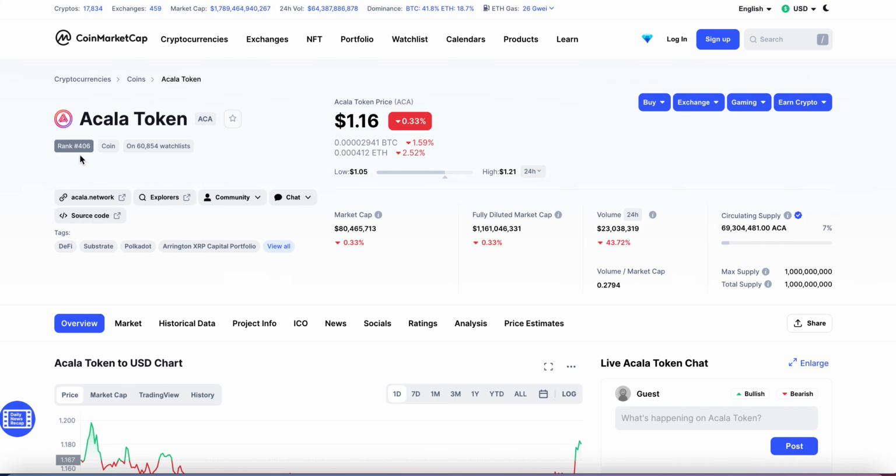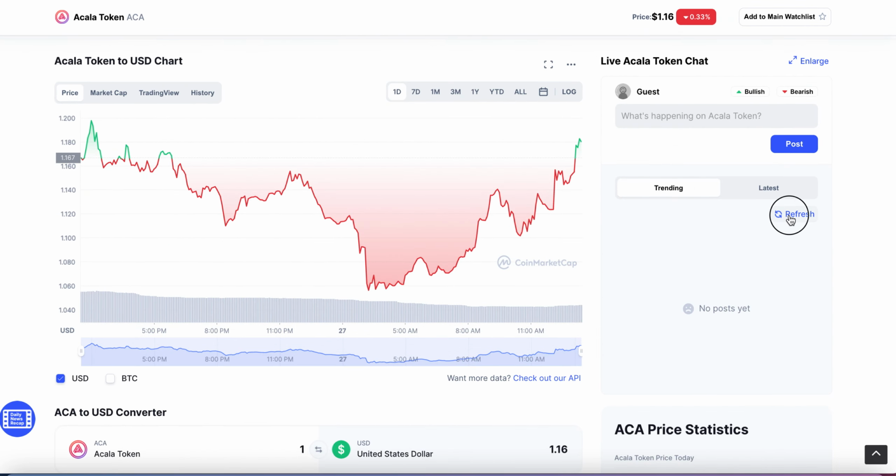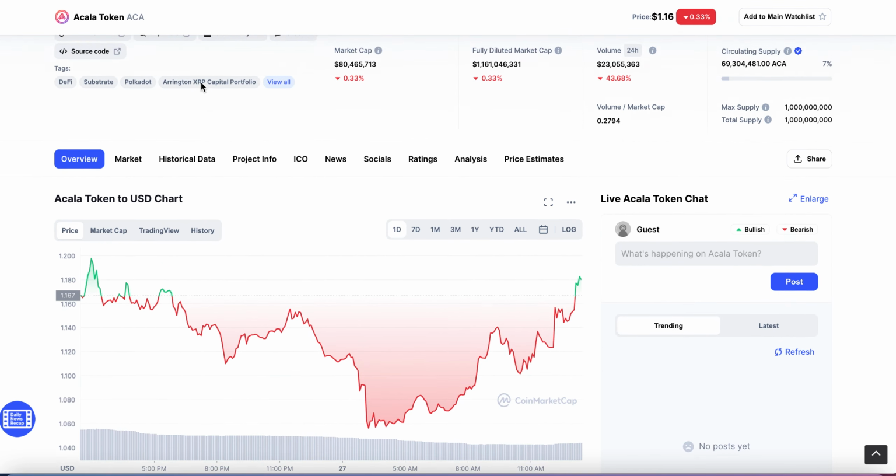But Acala token, real quick, ranked 406. We got 60,000 people on the watch list, currently traded at $1.16. Now the interesting thing about this is that the market cap is fairly low. We have an $80 million market cap, guys. People are predicting that this will go to a $2 to $3 billion market cap. This is very, very low. Acala is going to be big in my opinion. Volume to market cap ratio is 27%. That means people are trading this coin, guys. This is not nothing. This is a good amount.